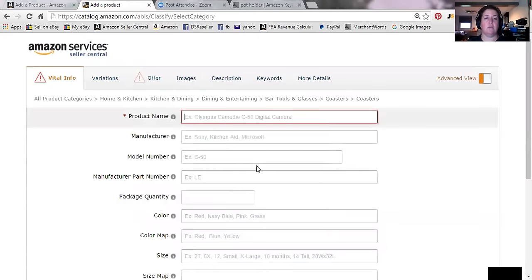All right, so my product name for this is Papercraft Coasters. Now, I have three different colors here. I have a green one, a purple one, and an orange, or yellow. Yellow is a spider, the purple is skulls, and the green are bats. They're all Halloween coasters. I don't put any of those colors in the very first listing because what I'm doing here is I'm making the parent listing. So this is just generic.